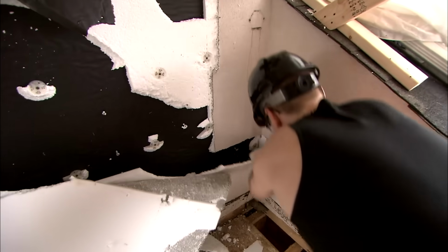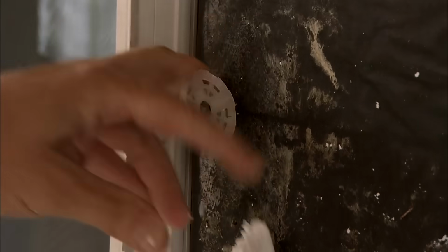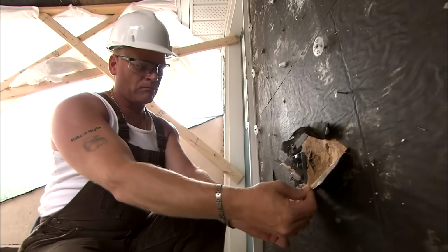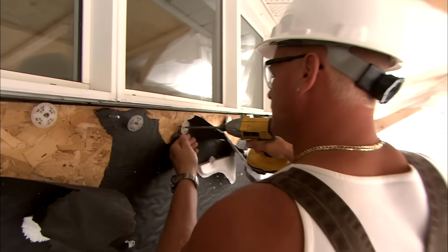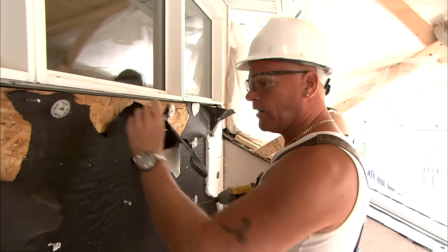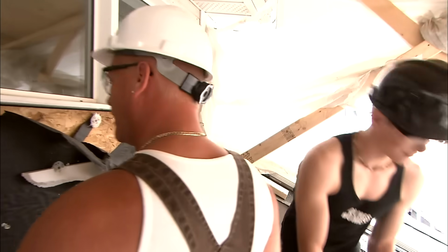Tar paper doesn't allow the wood to breathe. It smothers it. We can even see that it got wet in here. You see that little area there? That's actually a surface mold all in here. Look at this. Well, isn't that pretty? Now, why do you think they used the tar paper instead of the Tyvek or Typar? Cheaper? Ha! You got it.